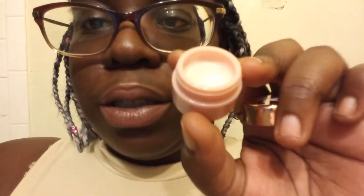I got it. I fell, but I got it. Yep, this is what it looks like inside. It has like an iridescent pearl, if you can see it. Ooh, it's really thick because I'm holding it down and it's not slipping. So that's really cool. I put some on my hand, and as you can see, it has a purple tint. So I guess it will get rid of the under eyes, but it has a purple tint.